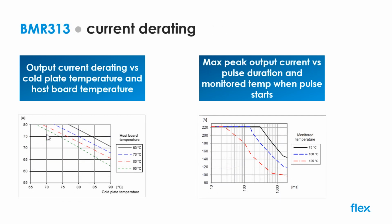This high efficiency and optimized thermal design of the converter leads to excellent derating characteristics. As mentioned, these devices are designed for conduction-cooled environments, and as you can see from the graph on the left-hand side here, with a host board temperature of 60 degrees C, the device can deliver its full power rating even with a cold plate temperature of more than 75 degrees C, and derates to just 71 amps at a cold plate temperature of 90 degrees C.